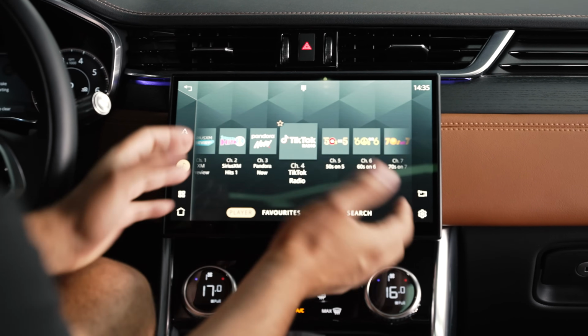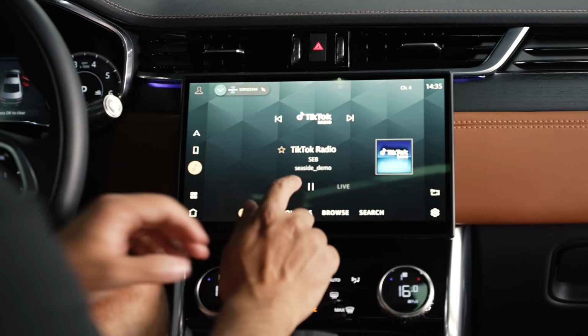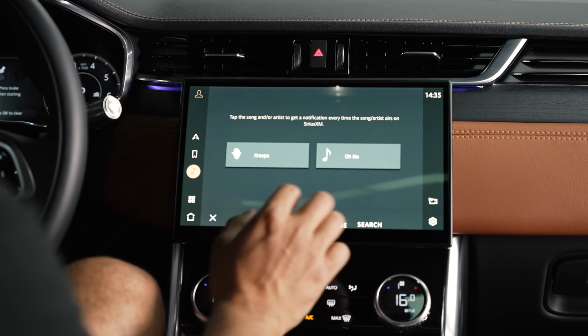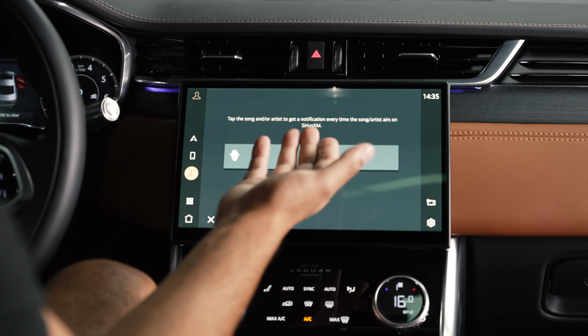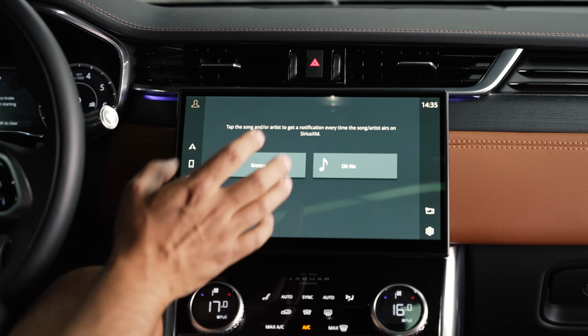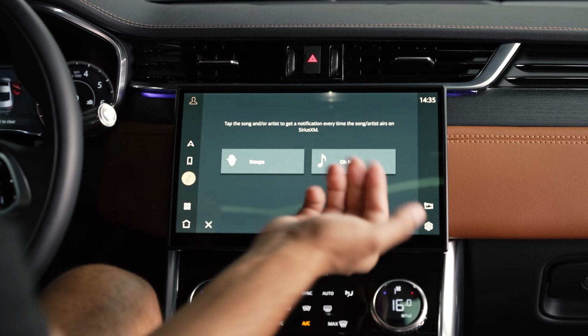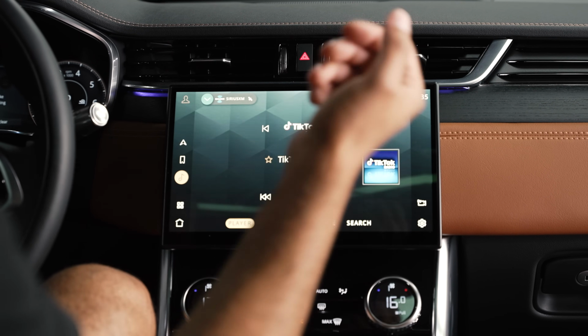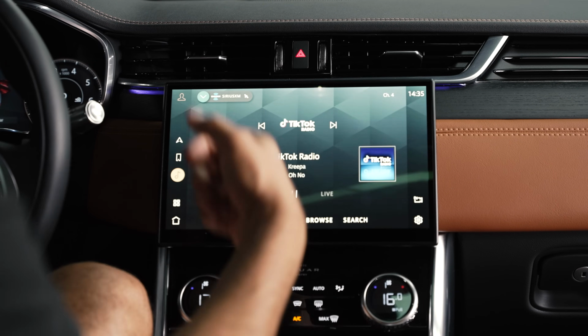So let's go to the all new Talk radio. Now underneath it, it says the artist and the song. Now if I hit that button there, this is cool. It actually says tap the song and artist. You want to get a notification every time the song or artist airs on Sirius XM. That's pretty cool. So whether I want to listen to this person or the song that comes on again, it actually notifies me. That is a pretty cool feature in case there's an artist that you want to listen to that you don't remember who that artist was.